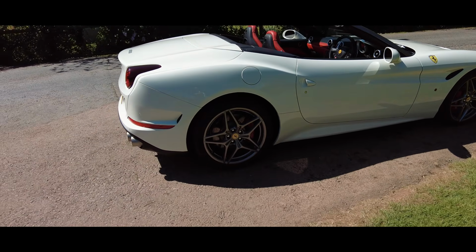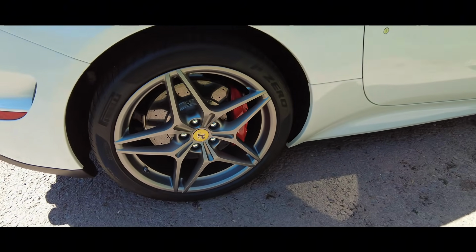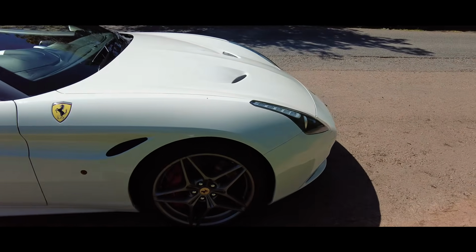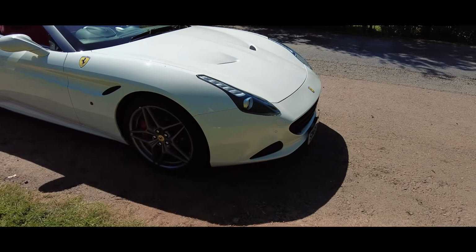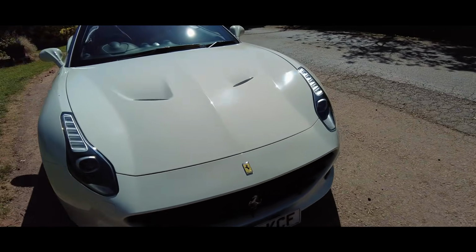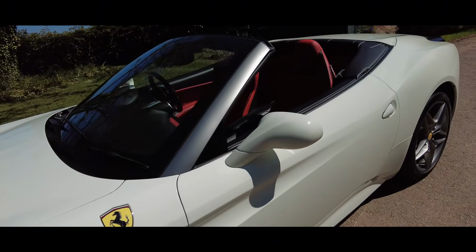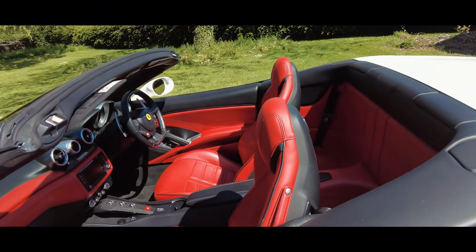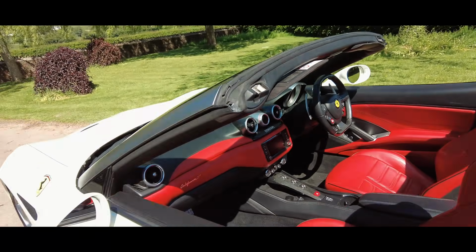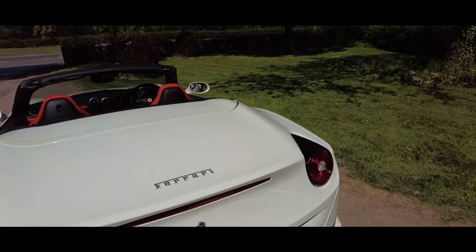One of the great things about all things Ferrari from this era is they all come on carbon ceramics, so that's a massive plus point. And then the plus point of this car over the predecessor is that it's turbocharged. It's a twin-turbo 3.8 litre, which is 553 horsepower and 580 pounds-feet of torque. 0 to 60 is in 3.6 seconds, and the top speed is 193 miles an hour. And you achieve that because of that 7-speed double clutch and the torque from those turbos and that 3.8 litre engine.